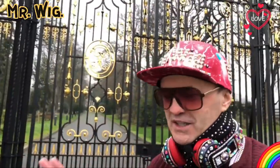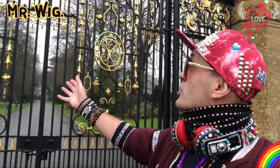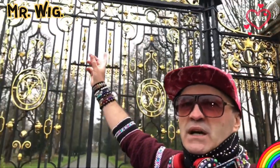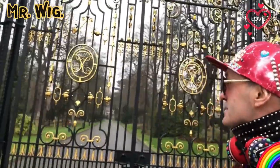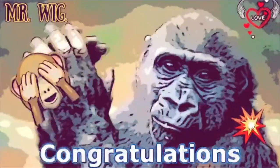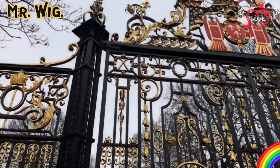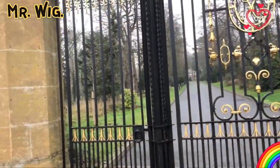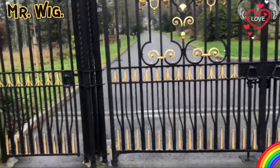Someone with no skills whatsoever fixed it, removed all the rust, and painted it in gold and in red as well. As I can see at the top, he painted it in red as well. I think it's beautiful. You appreciate it, because I think this is incredible. Congratulations. Almost 3 years of a project this guy did for free because of the love of this gate. And look what he did. Not only did he recover this gate for this building, I don't know what is inside. It looks just phenomenal. What a fantastic job.